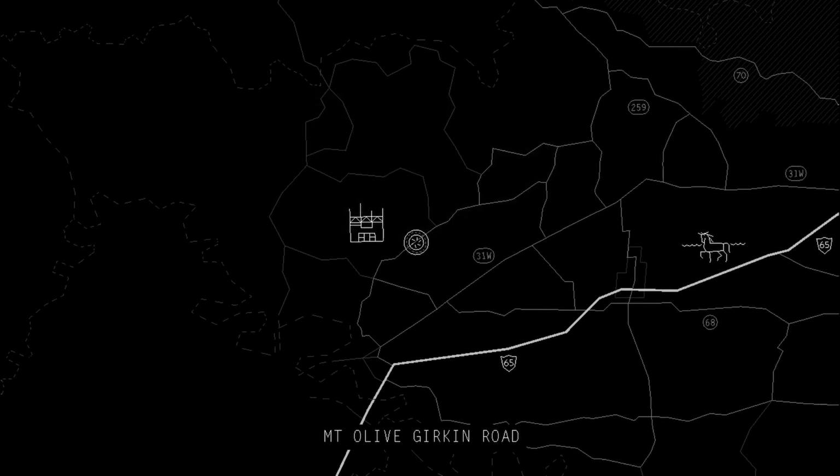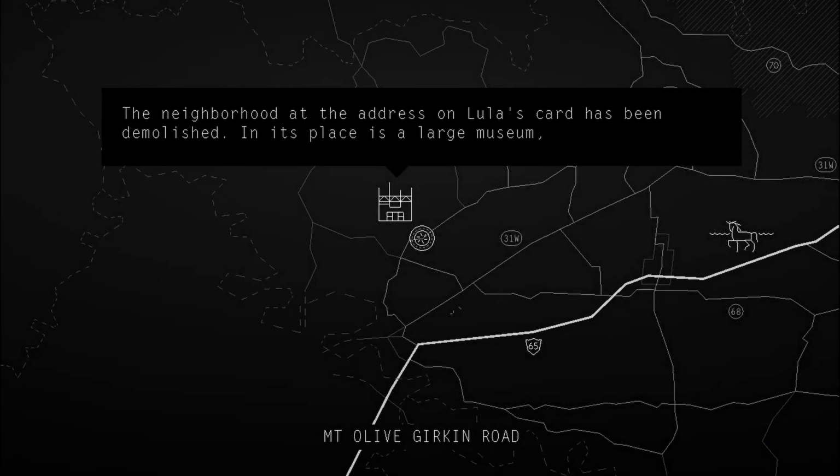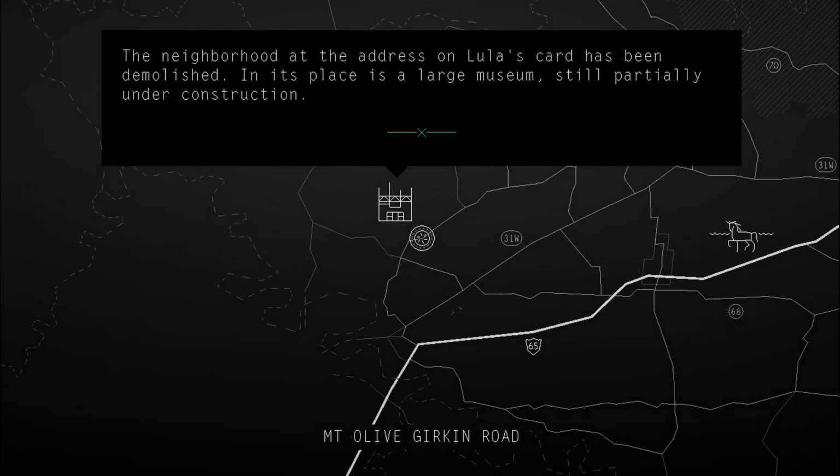Dr. Truman's house? The neighborhood at the address on Lula's card has been demolished. In its place is a large museum, still partially under construction.